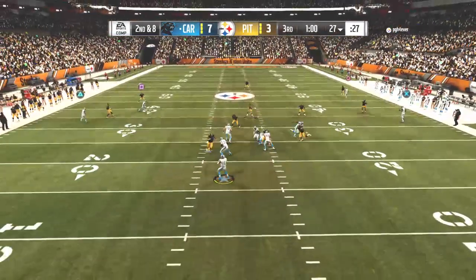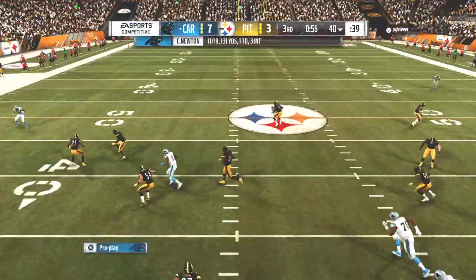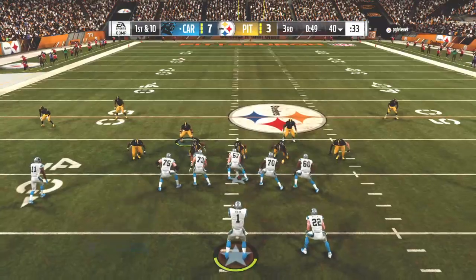This is Newton off the play fake to McCaffrey. Flinches with a catch over the middle. And down he goes, but he takes it up to the 40. Newton finding Funchess for the Panther first down.